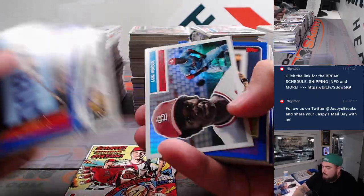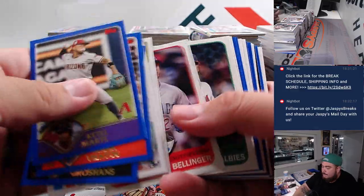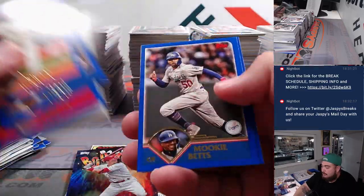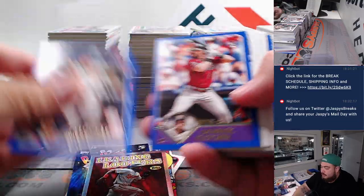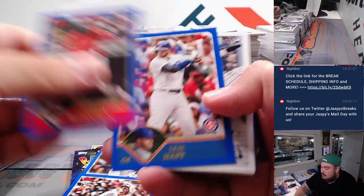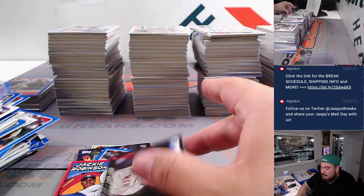Shohei. Got a foil, Luke Brock, numbered to 199. Matt McClain. Cedric Mullins, Wolfie. Gunner. And nice Tony Gwynn, red, numbered to 50. Jackie. Beatty.